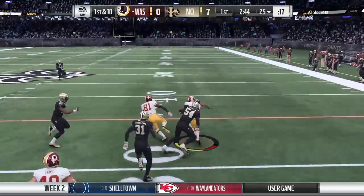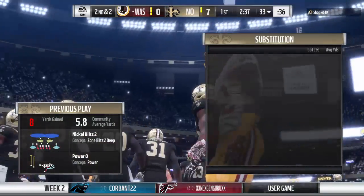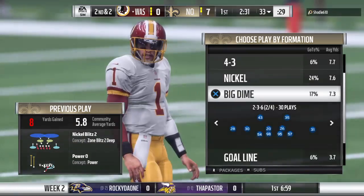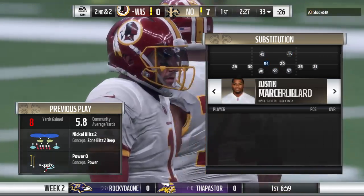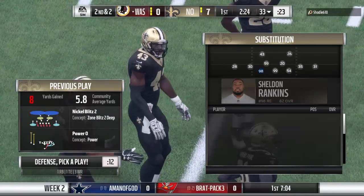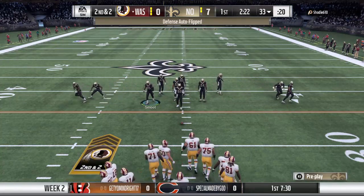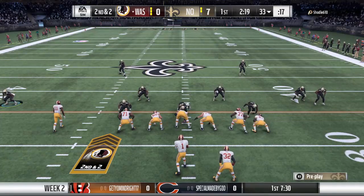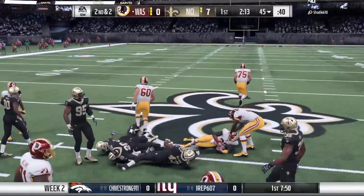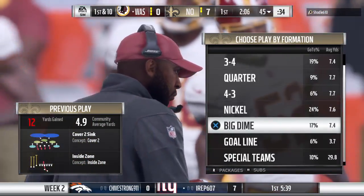A first carry for Samaje Perine. And able to stay on his feet past the 30 to about the 33-yard line. A good run there on 1st down, and it'll leave them with a 2nd and 2. Second down following the run. Again, here's Perine. And brought down, but not before reaching the 45-yard line. They pick up 12 on the play there, and they move the chains.